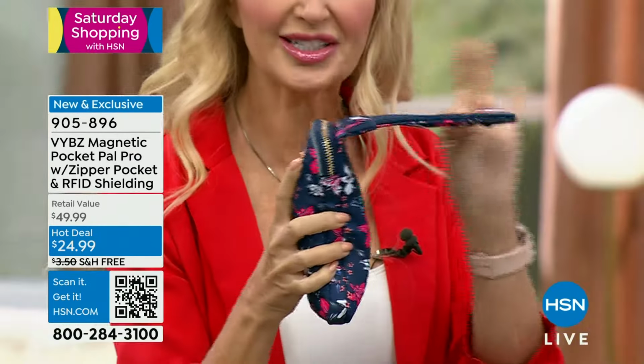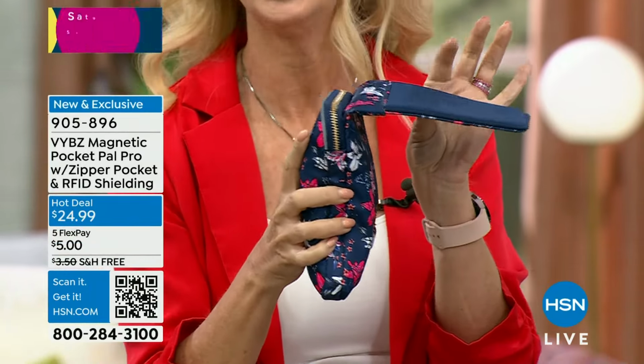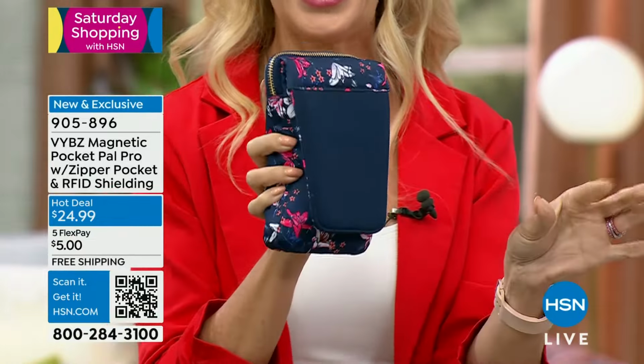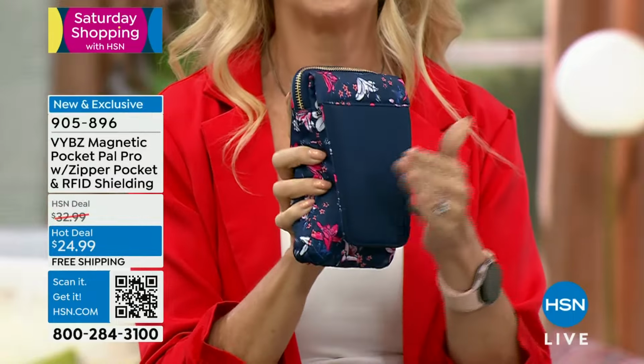You have this great little silky flap right here. This just slips inside the waistband of whatever you're wearing. Jeggings, leggings, skirts, joggers, whatever it is you're wearing, this is gonna slip right inside, and it automatically snaps with that magnetic technology. It's not gonna move, it doesn't budge.